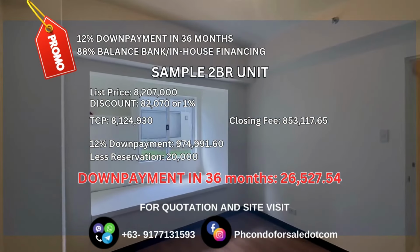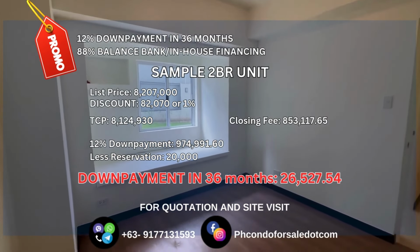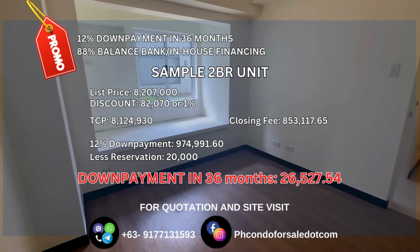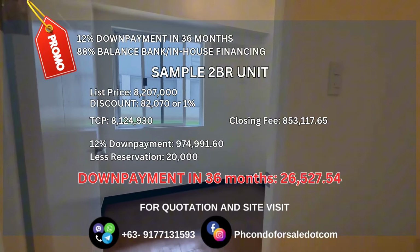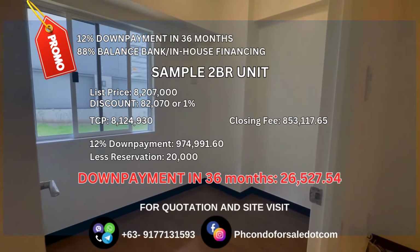8,124,930. Please take note that there will be other charges, which is for the titling or the closing fee, which is 853,117 pesos and 67 cents or 10.5% of the total contract price. Subject to bank approval, this amount can be included in the balance for the loan.